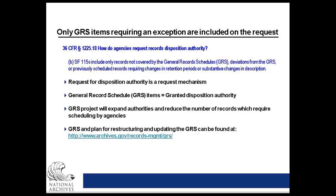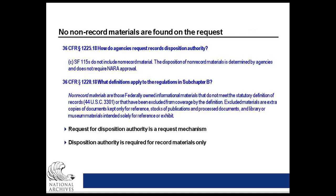The General Records Schedule has developed over the years, and this is the first time that we're doing a comprehensive overhaul of that schedule, or schedules as a set. The second item is not to include non-record materials in your request for disposition authority. So basically, if it's not a record, you don't require approval. You want to tell your folks and your agencies how to handle those records, but again, we don't need to approve that. I've given you here the definition of non-record materials. Basically, it's all those things that don't meet the definition of a record. It includes things such as copies of documents kept for reference, stocks of publications, library and museum materials, exhibit items, that type of thing.